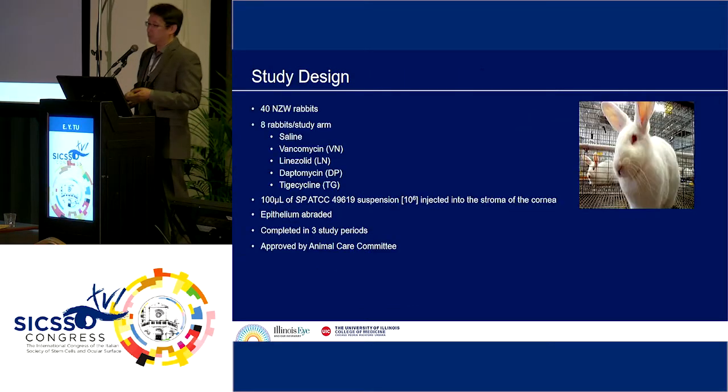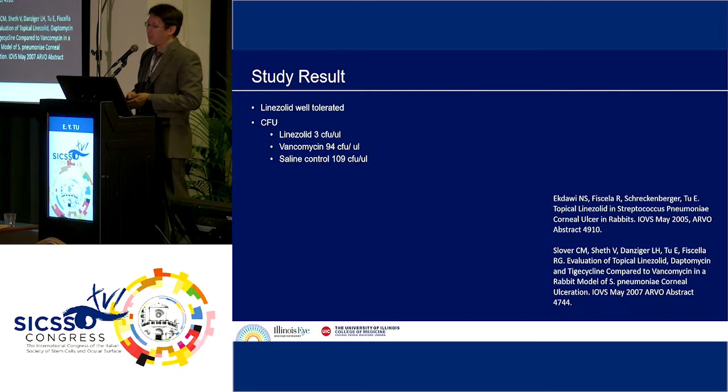We had offered this to us. She was not interested. So getting back to rabbits, we had done a study several years prior looking at other candidate compounds for gram-positive organisms. We had tested not only vancomycin, but linezolid, daptomycin, and tigecycline. And we were able to show basically that the rabbits really liked the linezolid more than the others, certainly more than vancomycin. So we used that as our candidate compound.